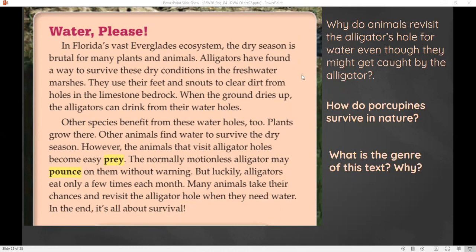So here we have this question: why do animals revisit the alligator's hole for water even though they might get caught by the alligator? It's dangerous, they may lose their lives. And second one, how do porcupines survive in nature? At the end, I have what is the genre of this text and why. These two questions are for discussion.